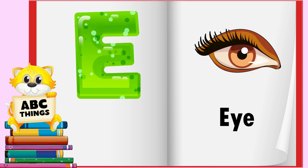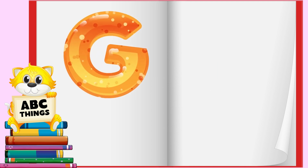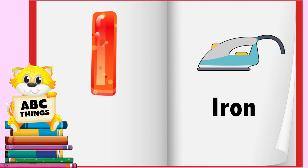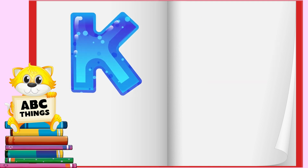E. E for eye. E. Y. E. Eye. F. F for fan. F. A. N. Fan. G. G for goat. G. O. A. T. Goat. H. H for hammer. H. A. M. M. E. R. Hammer. I. I for iron. I. R. O. N. Iron. J. J for jug. J. U. G. Jug.